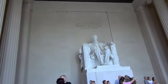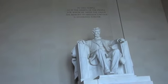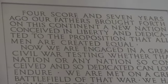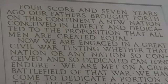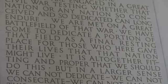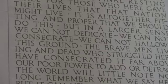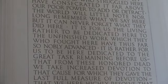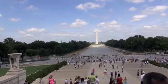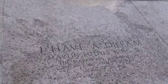We're inside the Lincoln Memorial now. This is the view from the front of the Lincoln Memorial. This is where Martin Luther King stood when he made that renowned speech.